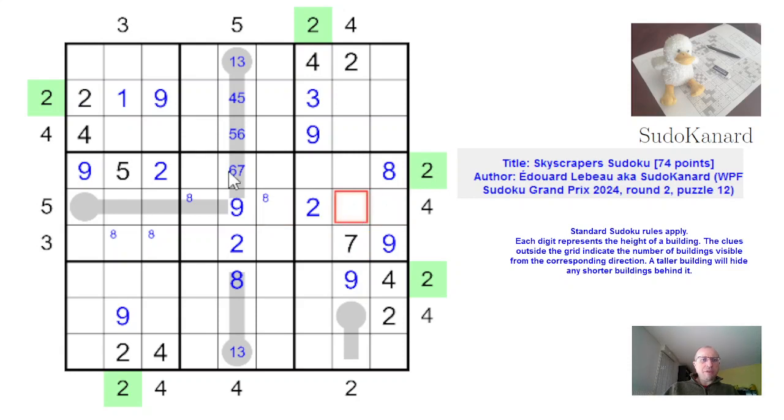Do we have all the 2's? We still need the 2 somewhere here and the 2 somewhere here. And this doesn't seem to be resolvable at this point. And looking at the 9's, we must have a 9 somewhere here and a 9 somewhere here, which is still not resolved at this point.